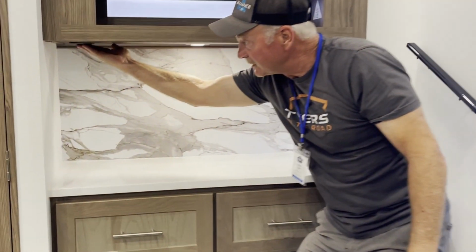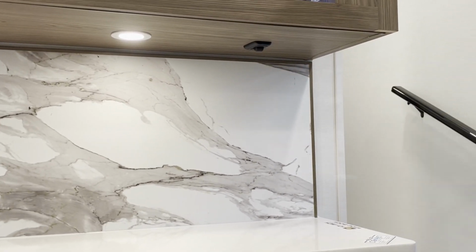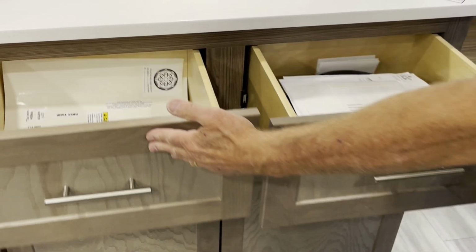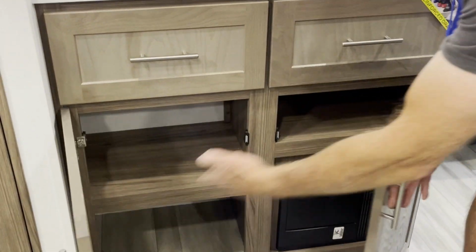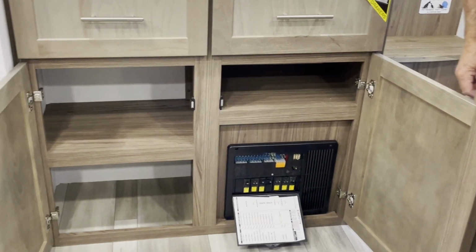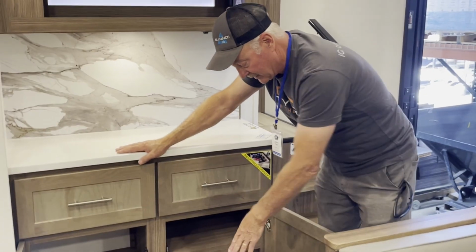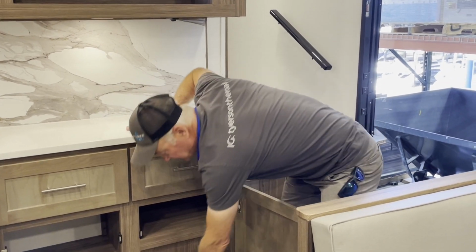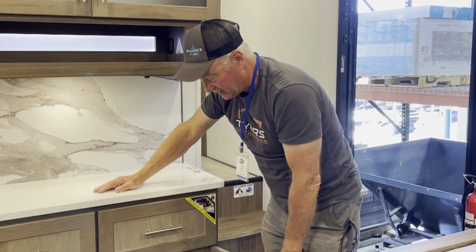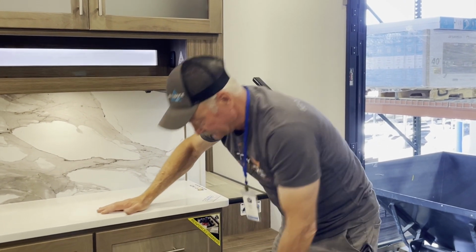Electrical outlet up under here. Got your little accent light. 2 drawers. Storage here, and your 12-volt electrical panel. The nice thing about Alliance, taking it that step farther, is that all your wiring in the rig is color coded to whatever zone you're going into. So it's real easy to know where the circuits are based on the wire color.